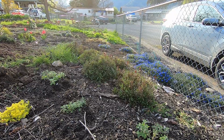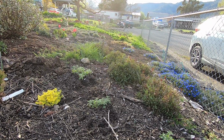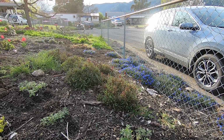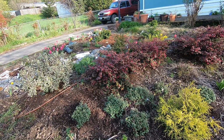That's my tickseed there. No blooms yet, you know, but it's coming. And this is where I moved those 3 Gara from. And you can see I got sprouts of Gara coming up everywhere. Man, it's really hard to get all those roots out. They're pretty persistent.